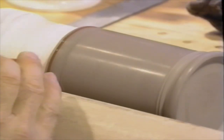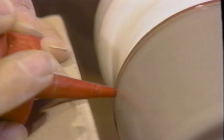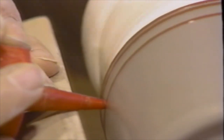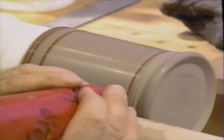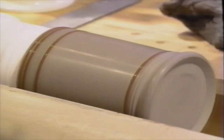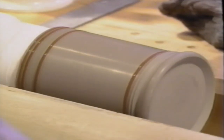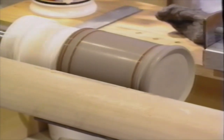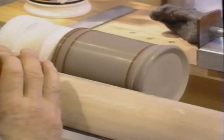Now he adds black bands to the rim and foot. A gentle squeeze of the bottle and a band of slip appears instantly. The line is amazingly crisp. Notice that the wet slip isn't the same color as what the fired and glazed pot will be. Next, he adds 2 blue bands.